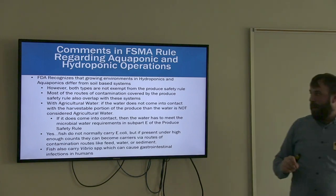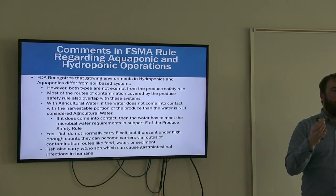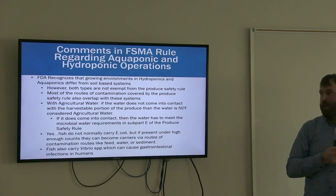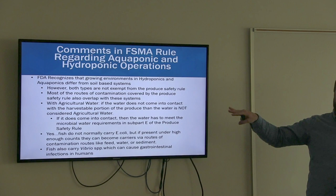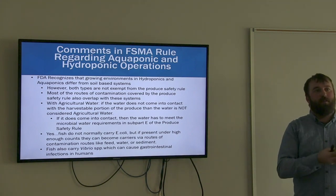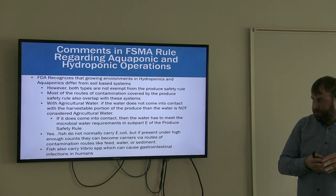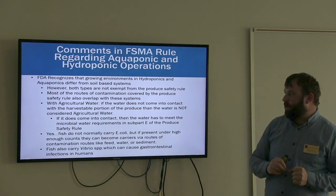What they do talk about is a lot more about physical separation, right, between water and the produce that might come into contact with that water. So there's a lot of discussion about that. The agricultural water portion of this training, for those of you who have taken it, as you know, is the most dense and difficult to understand part of the training, but it's the most important because water is the great spreader of contamination potentially, okay?